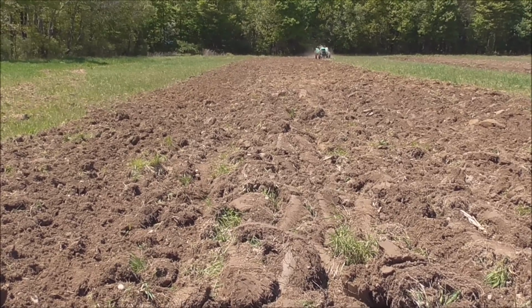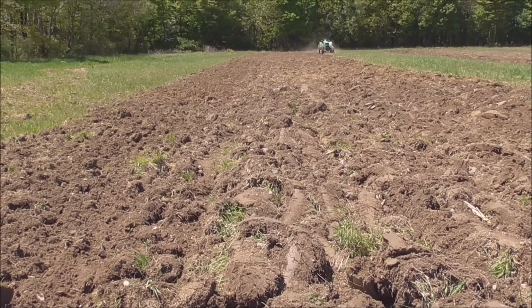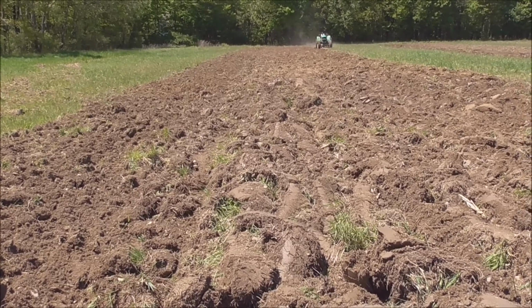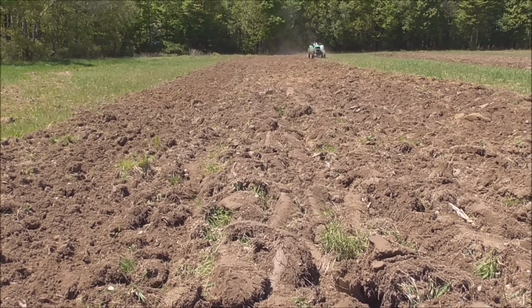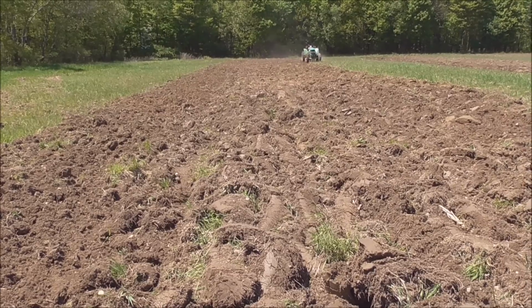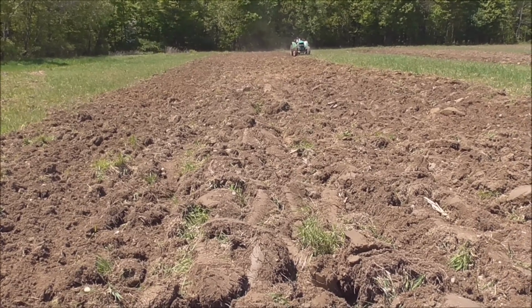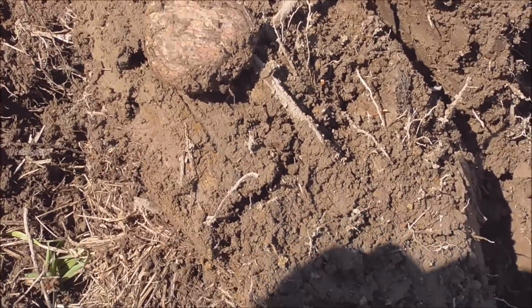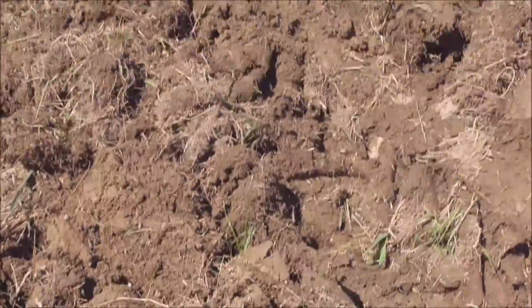There are a lot of rocks in this field. As we continue to plow, we just keep getting more and more. I've pulled rocks out almost the size of a basketball. Couple of them, rocks everywhere. Some are pretty cool, like this one. It's got some nice color to it.